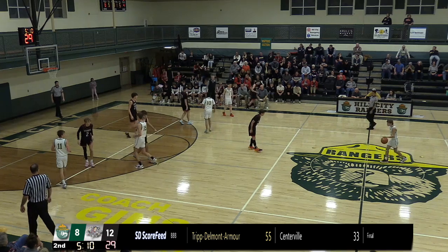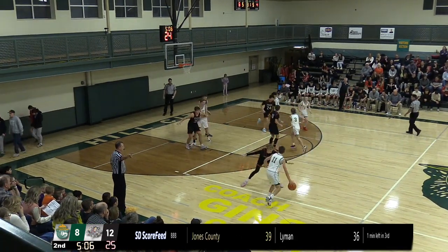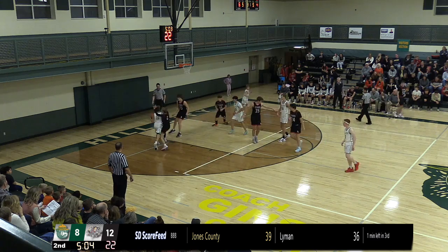Rangers hanging around. They have a little bit of momentum here. 3 minutes gone in the second quarter. Again, that good help side here by Sturgis.